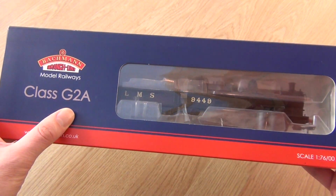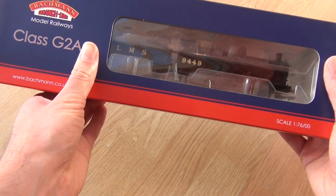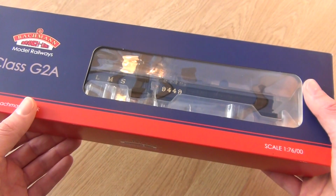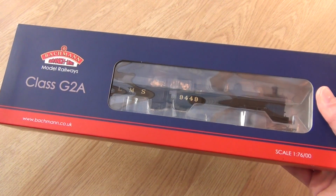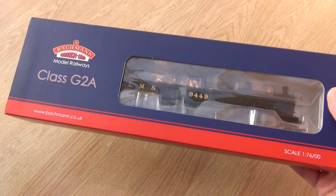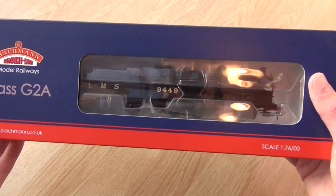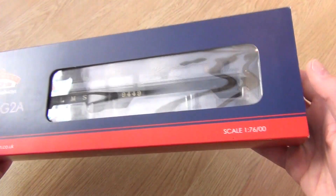It says it's a class G2A. I know none of them were preserved, although a class G2 was, and I'm not too sure what railway it runs on, but I would love to go see it. So if you could tell me, please do let me know, and its date. I'll be there. I would love to see it. But the G2A, no. Technically the G2A was not preserved. None of them made it.